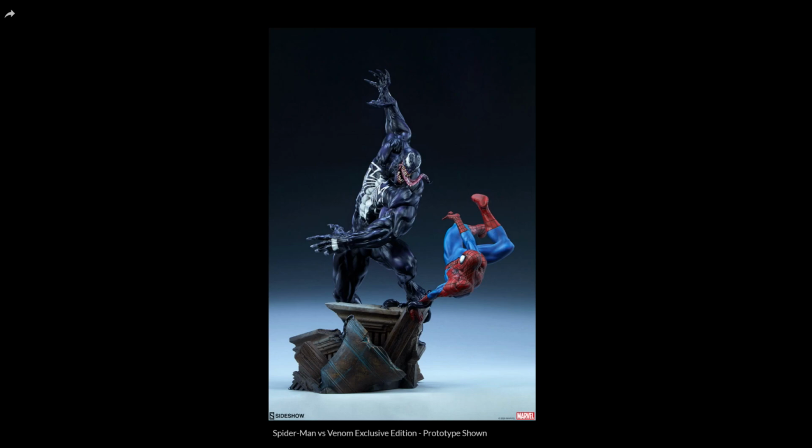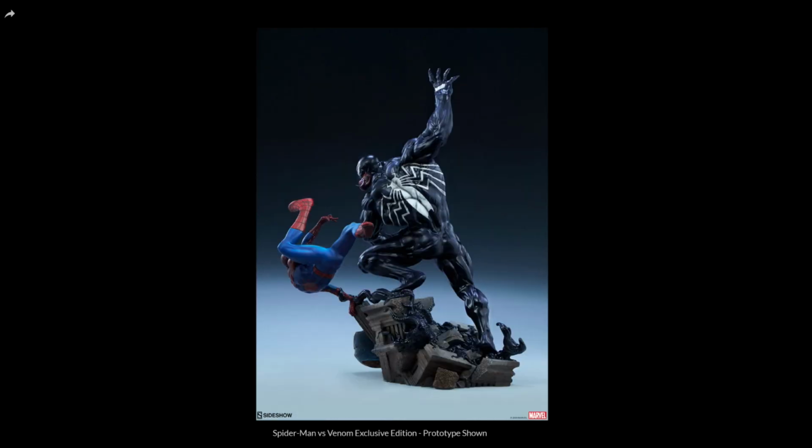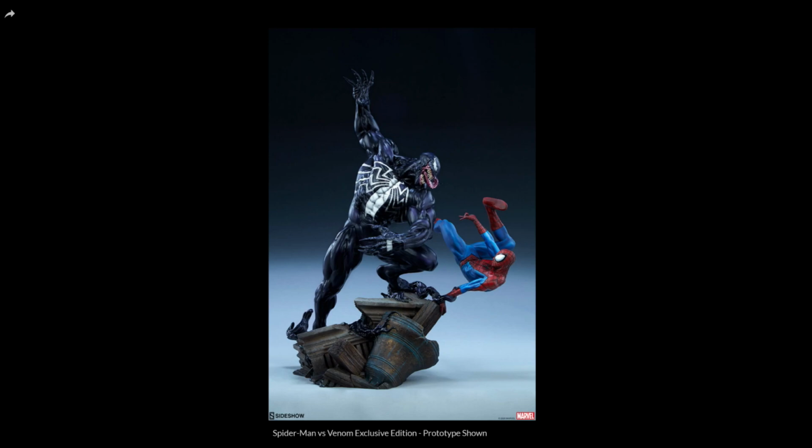Again, Venom. I like Venom. I like the sculpt of Spidey. I just don't like the pose. He looks all over the place. He's just kind of free falling, broken. Everything seems like, I don't know. I'm not trying to harm anybody's reputation here.